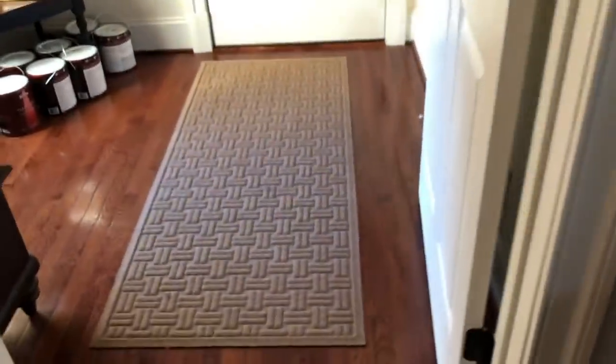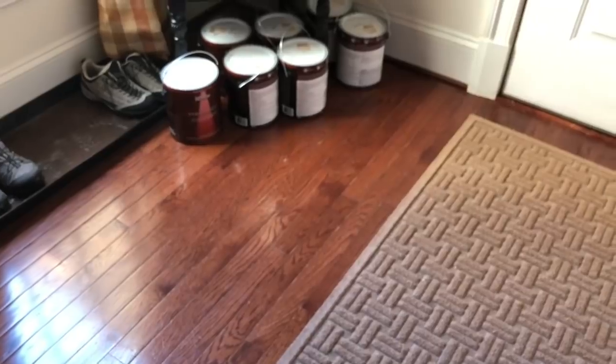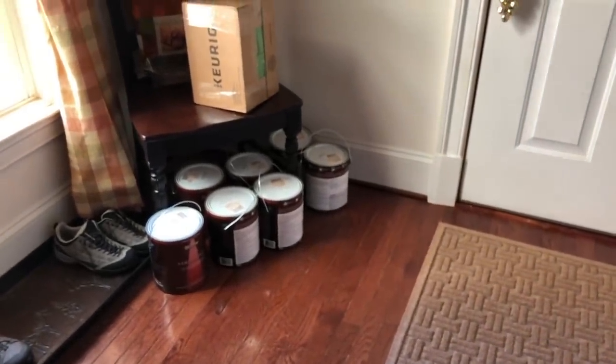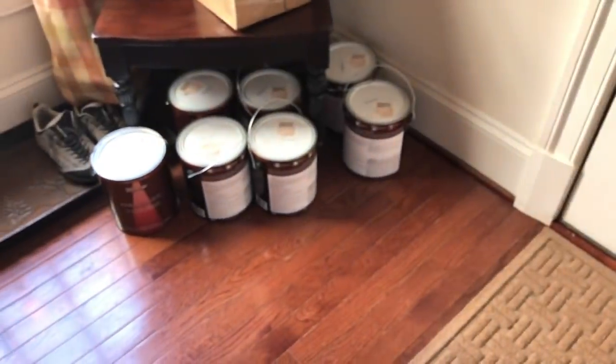This is the mudroom that leads to the garage. We have paint sitting here because Chris is fixing to paint. Probably after I do my home tour here, and maybe before I start decorating in the lighter and airier colors over on this side, he'll get the painting done. I'm not sure when he's going to start, to tell you the truth, but we got the paint.